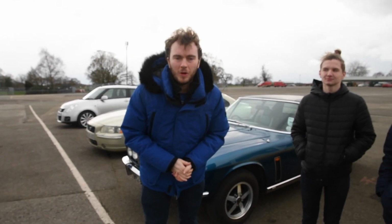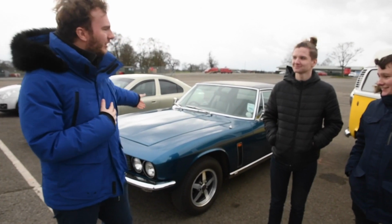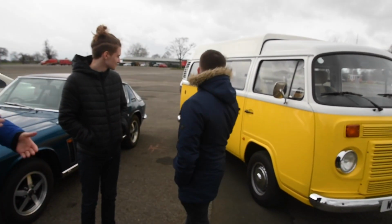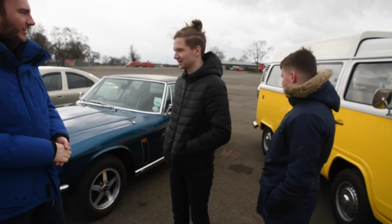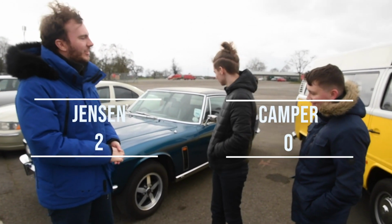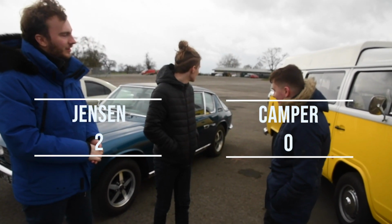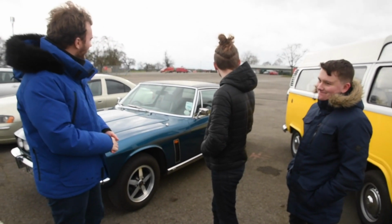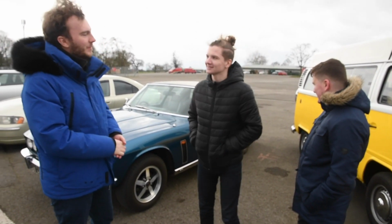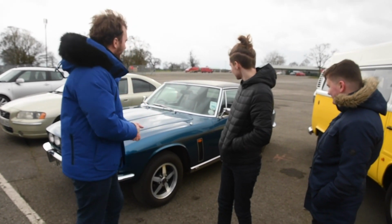Right, well, that's been the quick question. Which would these two gentlemen rather have? Jensen or the VW camper van? Lads, what do you think? It's got to be the Jensen, without a doubt. The Jensen? Definitely the Jensen. Any reasons why, you just don't like the camper van? Jensen Interceptor is probably my dream car. I mean, they're both cool. Don't get me wrong, they're definitely cool, but just something quite nice, isn't it? Dream car? Yeah. Oh, fair play. Okay, well, thanks very much, lads.